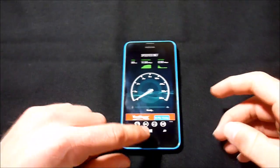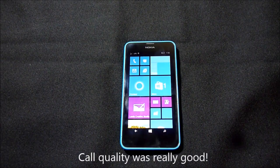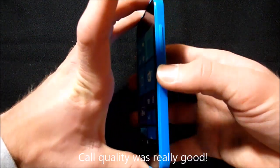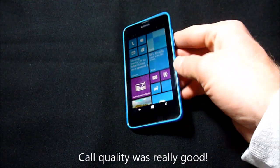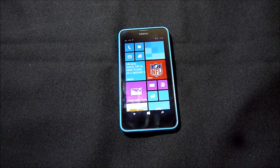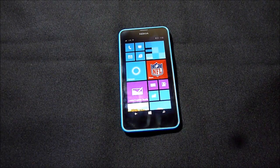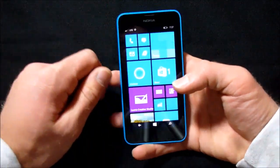Okay, so let's talk about calls really quick before we move on. Calls were very loud. I mean, they don't have to be, but you can turn it up quite a bit, which is nice. And then also it's quite clear, and the other person said they could hear me very well, so that is good to note. No problems with call quality. So now I'm going to look at some of the included apps.